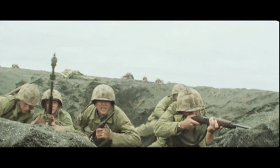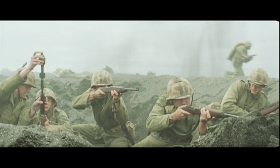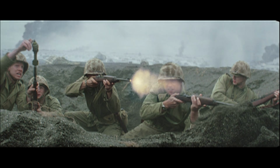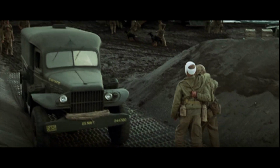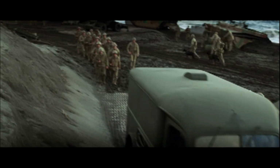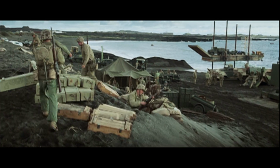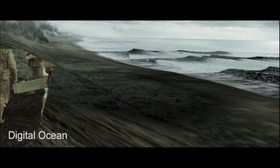Once the material starts getting turned over to us, the integration team take the plate that was shot and create a digital environment that matches that live action plate. Some of the other teams that are involved are the lighting team, making sure that as we are rendering whatever digitally, be it the water or the tanks or the soldiers, as we put them into the scenes, they are lit in the same way, whatever lighting was on that particular day.